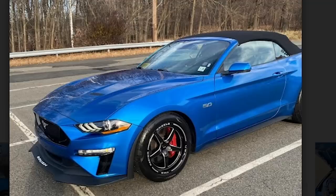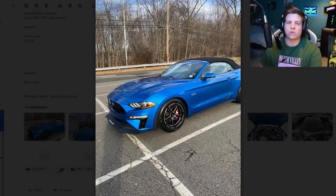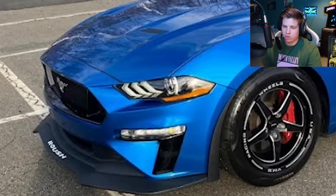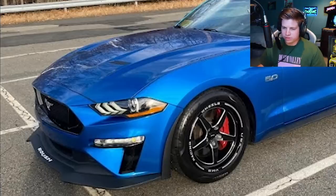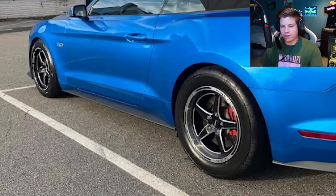Oh god, convertible 5.0. As if the rental dealership didn't have enough of these. You have a Roush splitter on it. Already, I could tell you're making bad financial decisions. You got the convertible and you put a shitty splitter on it. You got an aggressive wheel setup. Let's see if you have anything to back it up.